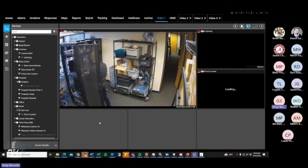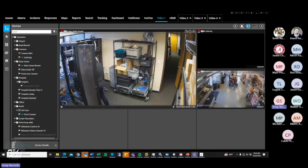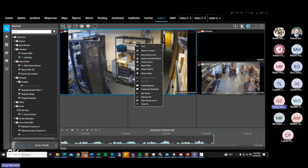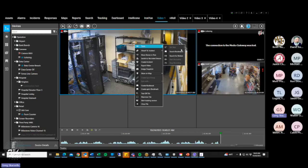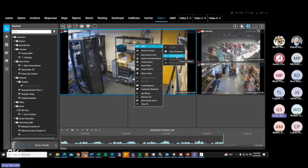Exactly. And while you're working with video, you have all these tools available, and you can see here you have many of the standard tools that come with a VMS, like image snapshots, attaching, going to tools and doing bookmarks, searching for motion on here.